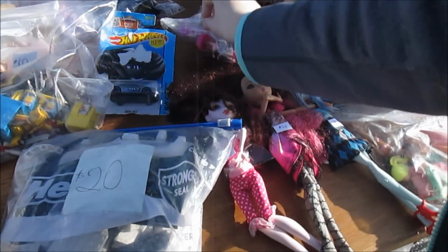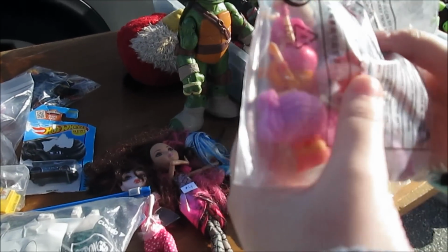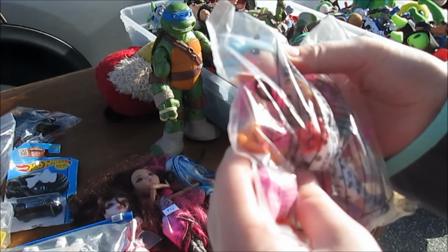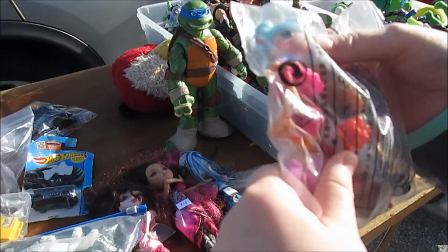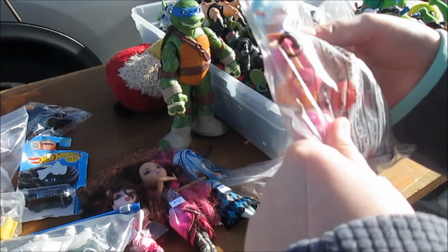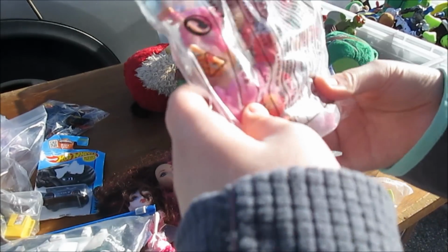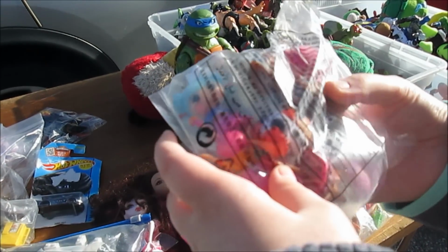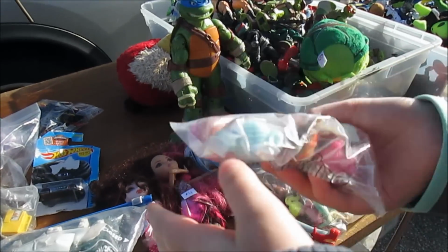Looks like we got some Lalaloopsy minis. Oh, we do have some Lalaloopsy minis. What do we got there? Rosebud, Marina in the bathtub outfit, right? Yeah, Marina in the bathtub outfit or something. No, that's not the bathtub outfit. That's the Silly Funhouse, right? Yeah. And we have a lot of Silly Funhouse. We have Sahara Silly Funhouse, Ember Silly Funhouse. Oh, that's the Ember. Ace Silly Funhouse and Peanut Silly Funhouse.